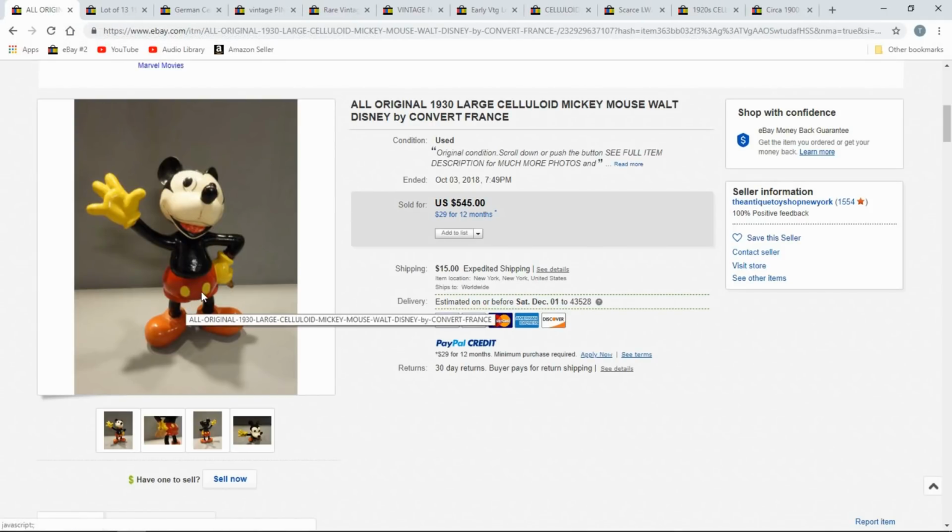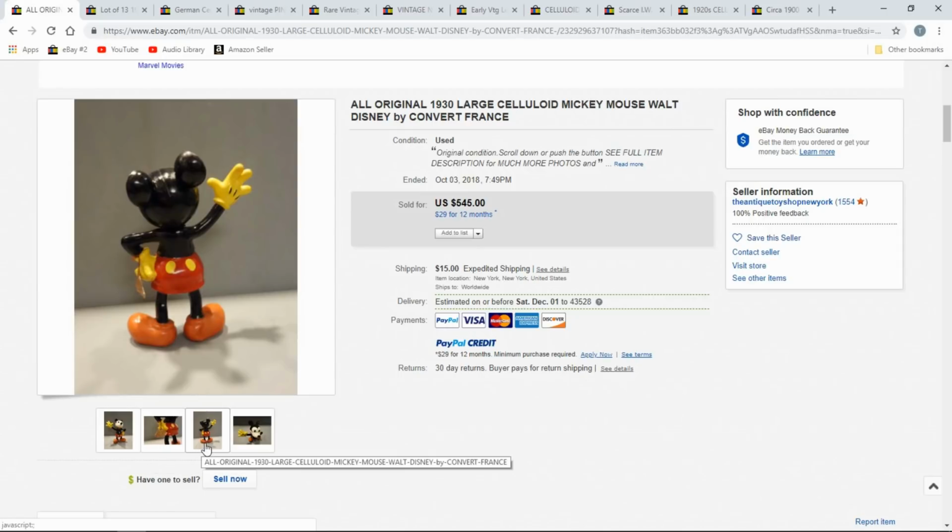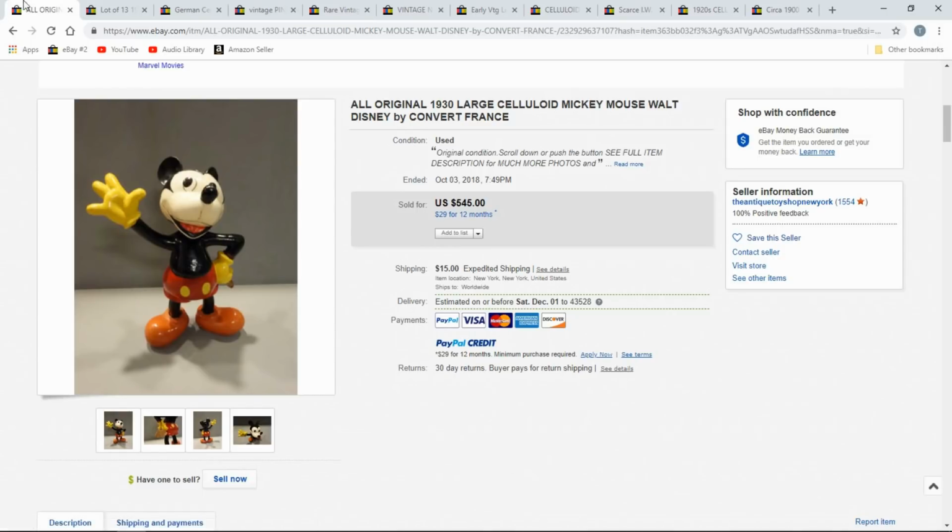Mickey Mouse celluloid, and again, same company as the other one you'll see. People use these just as statuary, so it's not really a toy. That's why you'd still see the label on it.